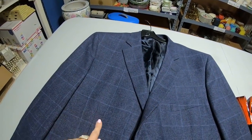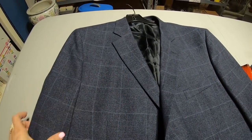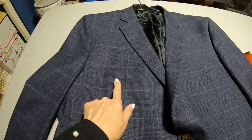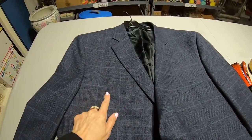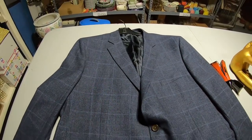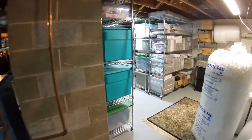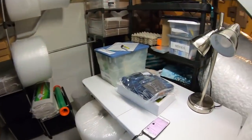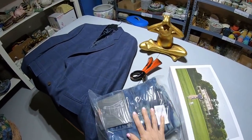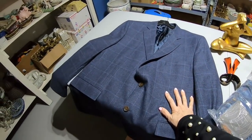Beautiful. This is called window pane. See how large these squares are here? It's a check print, and then it has like a quiet, almost like a houndstooth in the back. But when you see a check or a plaid with very large squares, that's called window pane. Okay, and I've lost my phone. Let me grab that to see what this sold for. I'm all over the place today. $49.50. All right, so we have the gift set, the jeans, Canuck pottery, our golden frog, Brooks Brothers jacket.